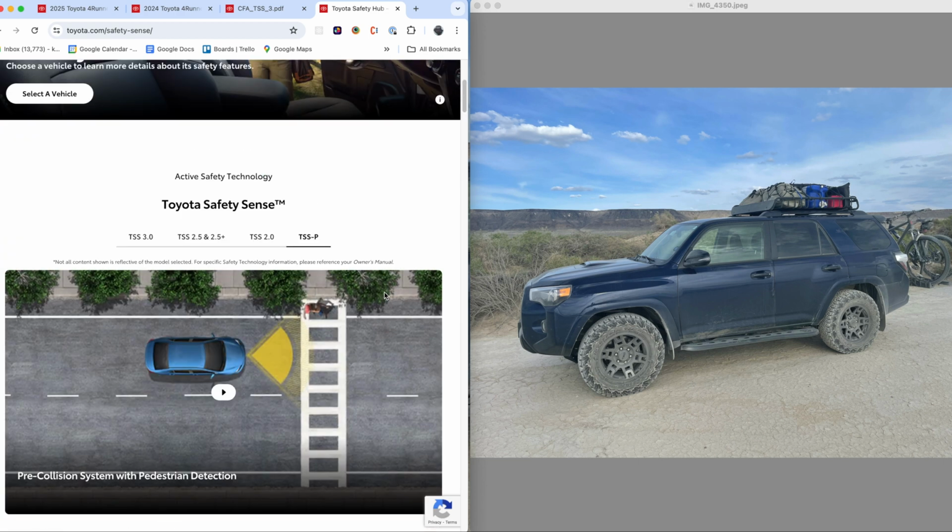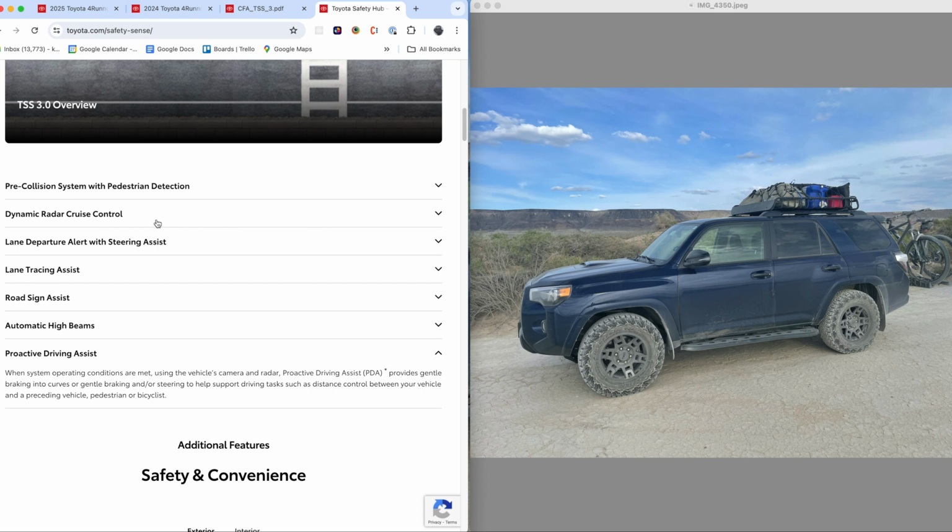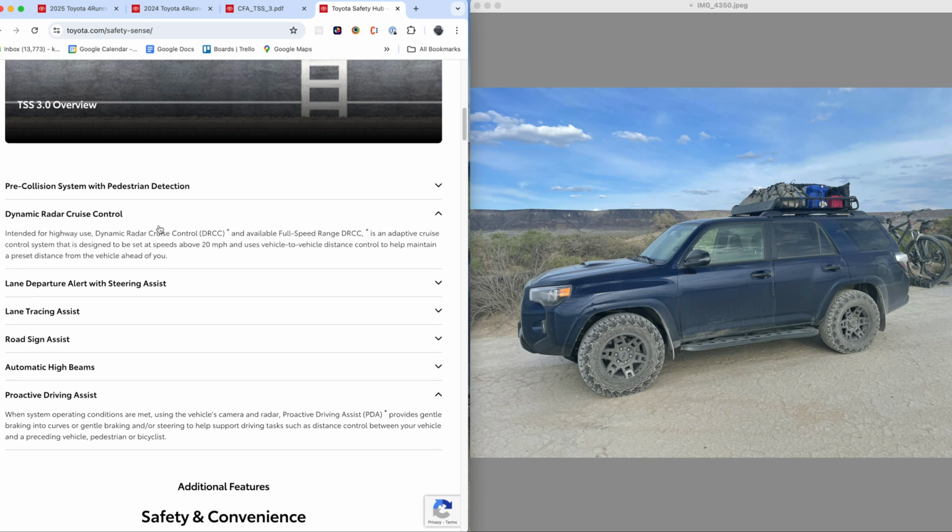But back to the 6th Gen. All the 6th Gen 4Runners are going to have this Safety Sense 3.0. That's going to come with an improved radar cruise control, with a full speed range cruise control, and basically that goes all the way down to 20 miles per hour. So that's improved. Lane departure alert now has steering assist.